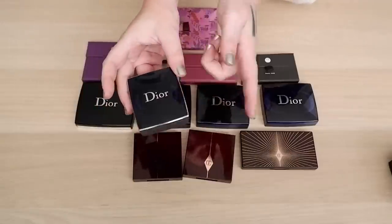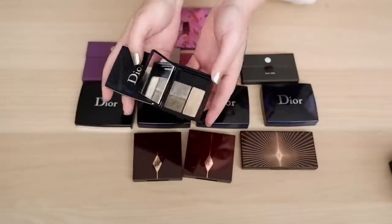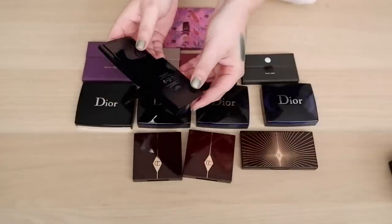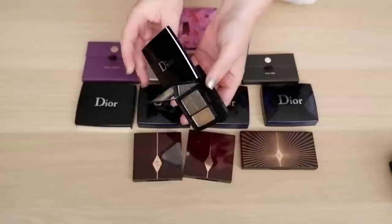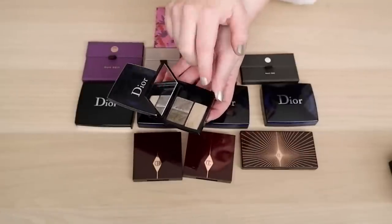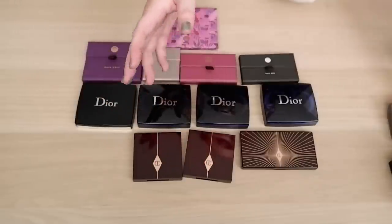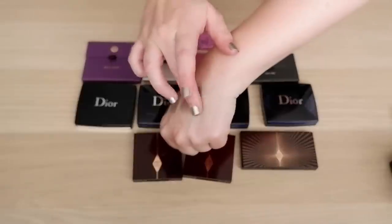Speaking of khaki greens, I have this Dior palette, which has a pop-up mirror. I'm not sure what this is called anymore, actually. What is this called? Smoky Khaki, that's what this is called. And it's got like a deeper khaki shade and this shimmer and then this gold. And I always swatch this shade for you guys because it is such a stunning shade.